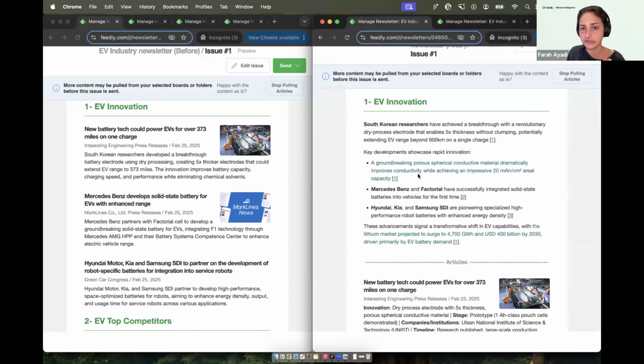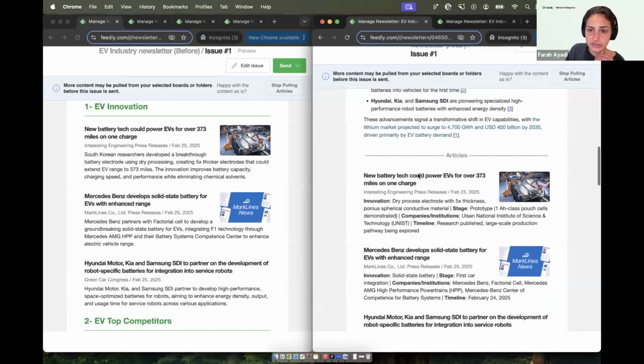I use the AI overview to create that section introducing my articles to my reader, and I made it customizable with colors to highlight the importance of some mentions. I used the bold, I used the bullet points, and this is because I asked the AI to do so. So let's move now to the articles.